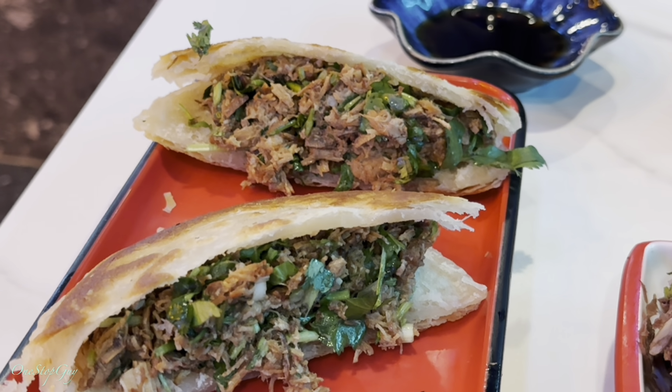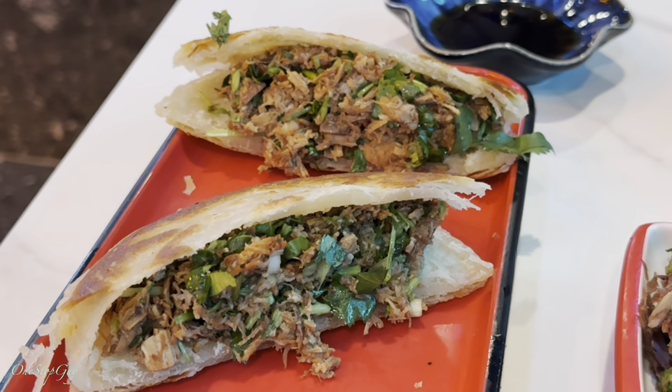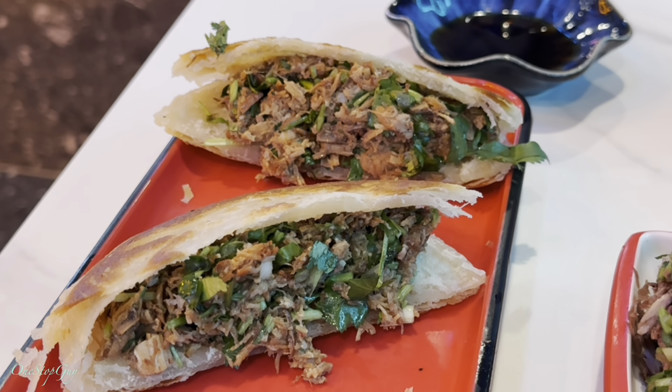All right, guys, so finally all of our food has come out and they are looking super delicious.